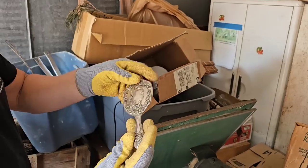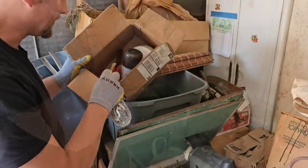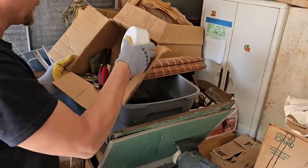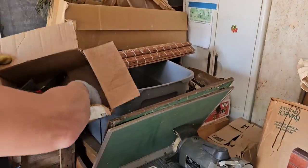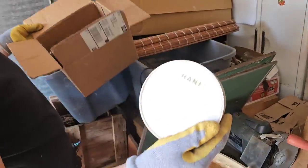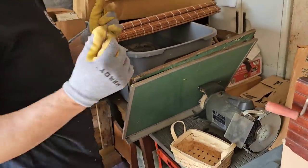Ooh. Sometimes these could be sterling silver. This one looks like it's just silver plated. Lady stuff. I wasn't expecting to find the lady stuff like Jeff said. Yeah, I was thinking all guy stuff from the pictures. Oh yeah, look at that, says Chanel. Hopefully we find some Chanel jewelry.